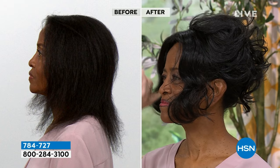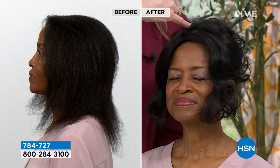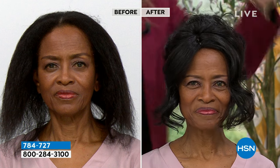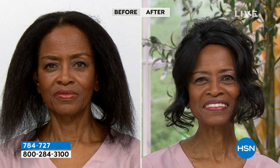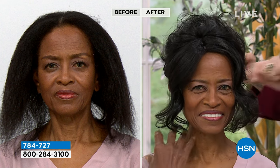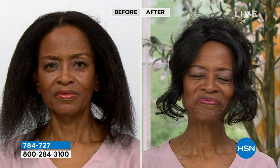It is a one-piece system, so it's got this one-length sweeping bang. Remember, you've got that beautiful skin part here as well. So incorporate this into your own hair. Use it as a closure if you have weaves or extensions in your hair. Maybe your hair's gone a little bit fine and you're not ready to wear a full wig yet. Well, this is the topper for you.